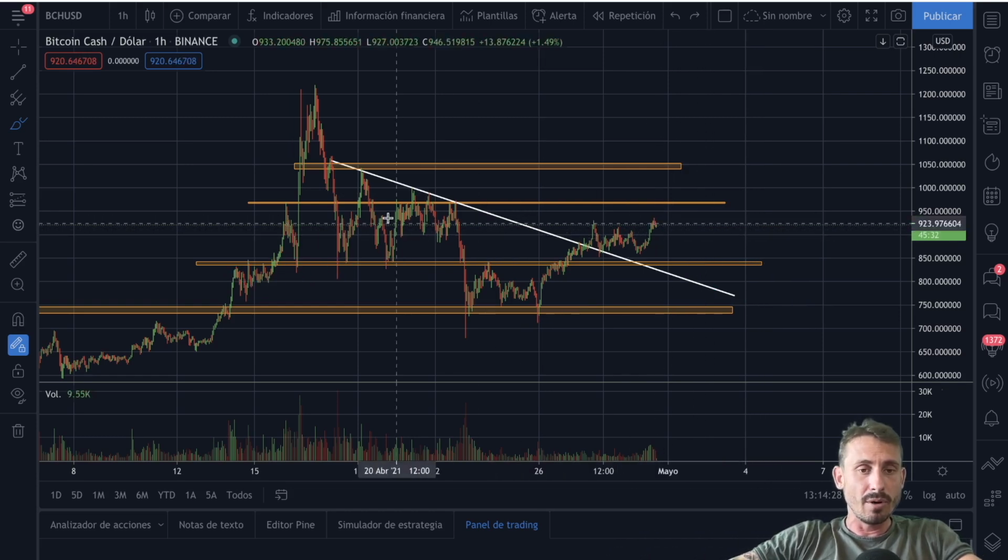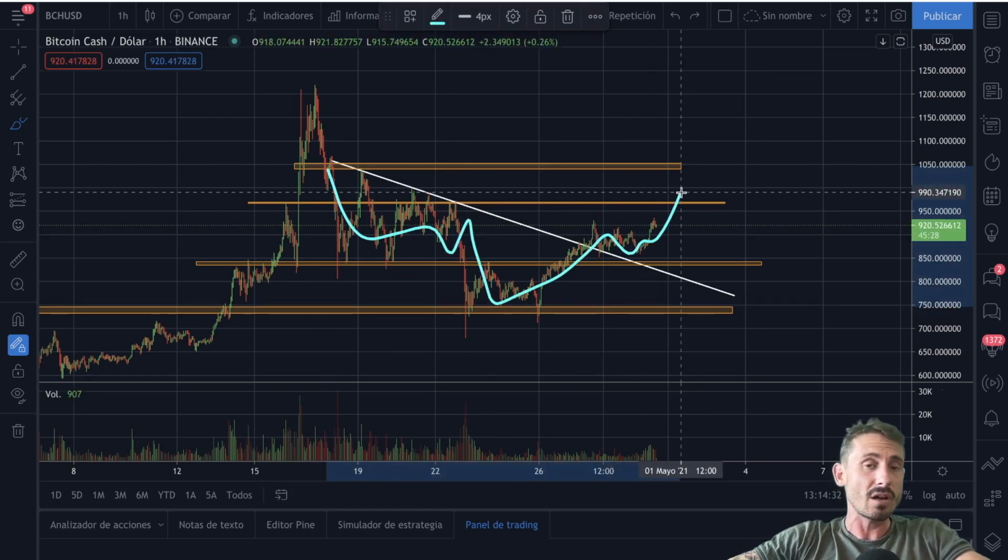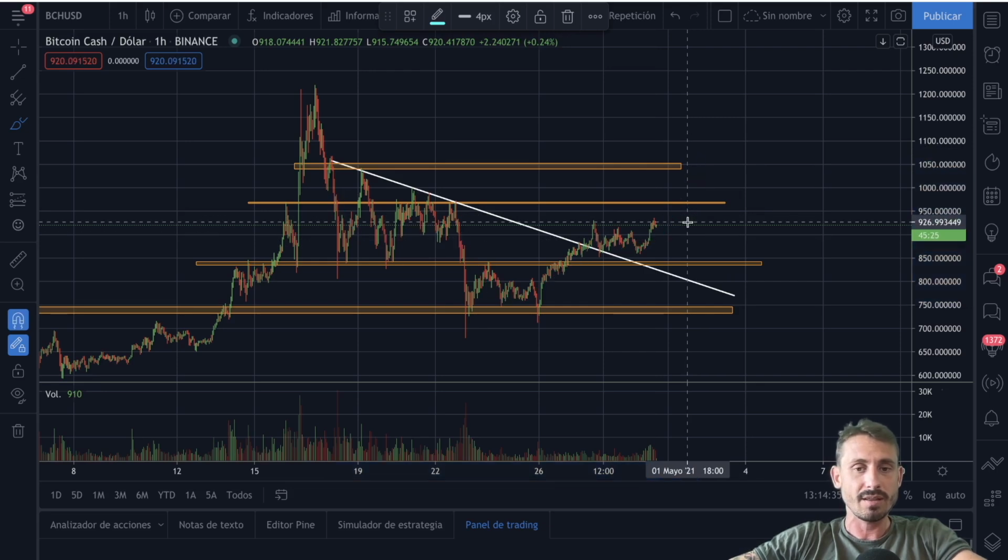I'm remaining bullish because we've broken this pattern over here to the upside. So the most likely scenario would be continuing up in the next coming days.